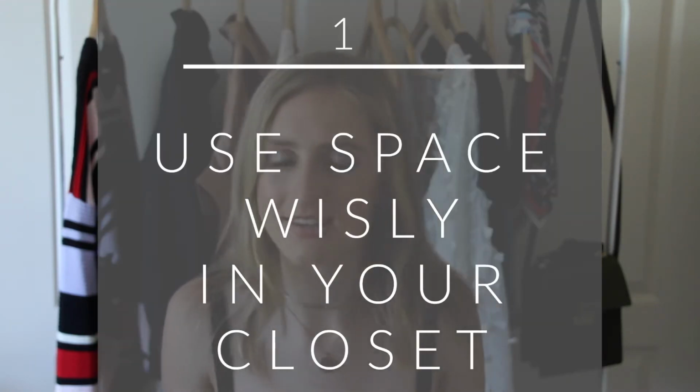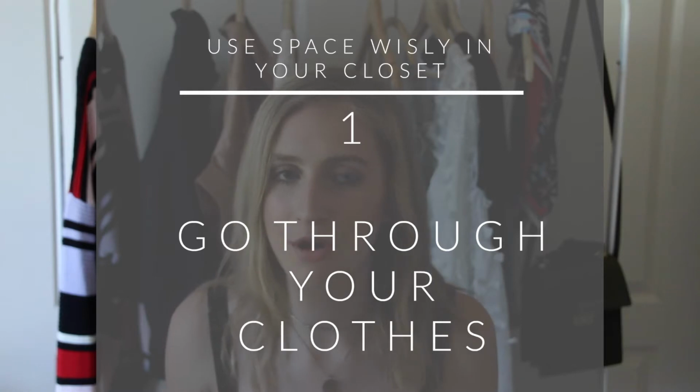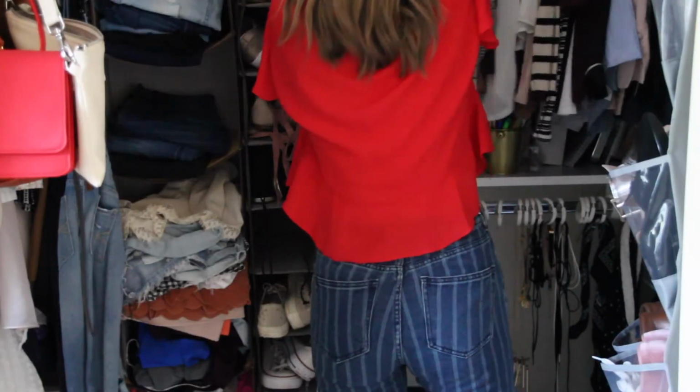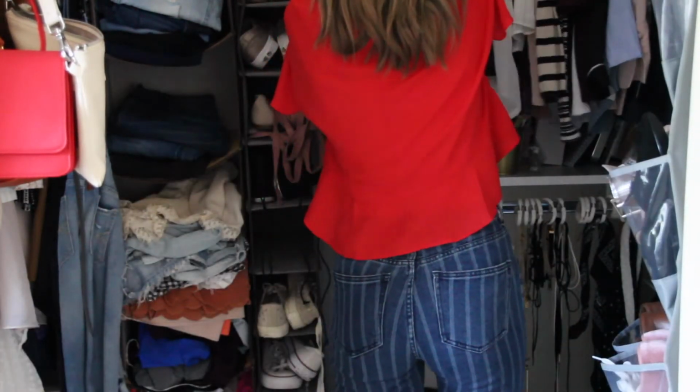My first tip is to use your space wisely in your closet. When you use your space wisely in your closet, there are several things you can do. The first thing that you can do, and the thing that most people know, is that you can just simply go through your clothes and get rid of things that you don't really want anymore. You can give them to a local thrift store. You can have a bunch of friends over and trade your clothes. You can also sell them on Poshmark.